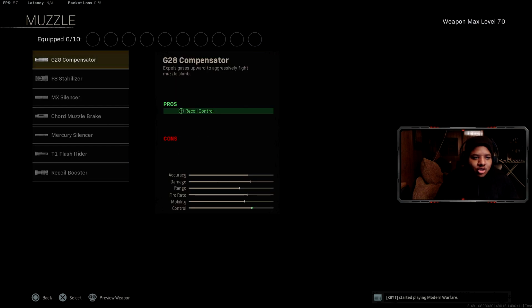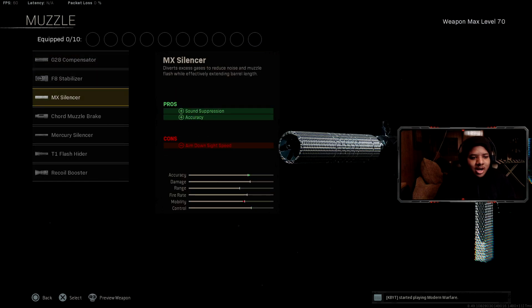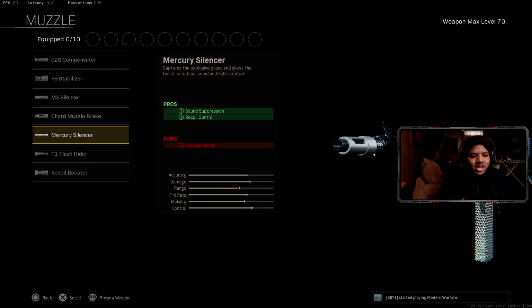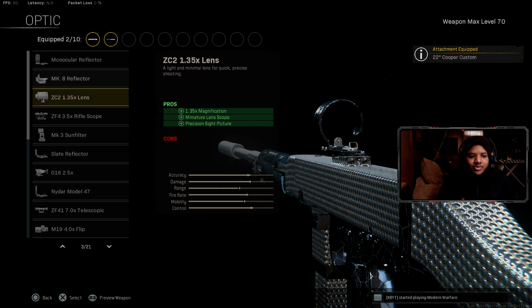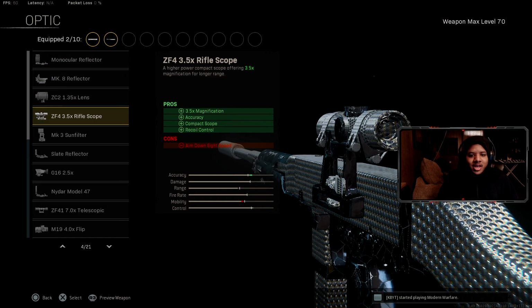I can kind of see the Cooper Carbine being the next new long range meta. So of course with the muzzle, I'm going to be helping you guys out with the best long range setup for it. It's going to be the Mercury Silencer. For the barrel, 100% it's going to be the 22 Cooper Custom. For the optic, this is really just up to you guys, but of course I would say the 3.5 rifle scope.